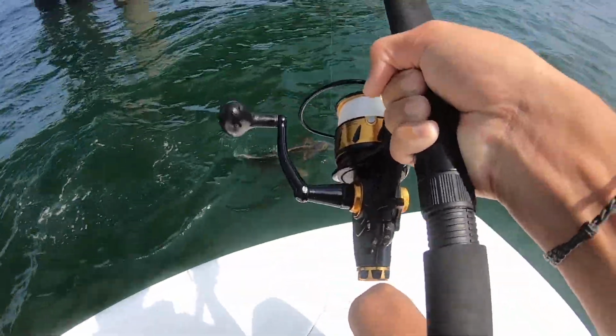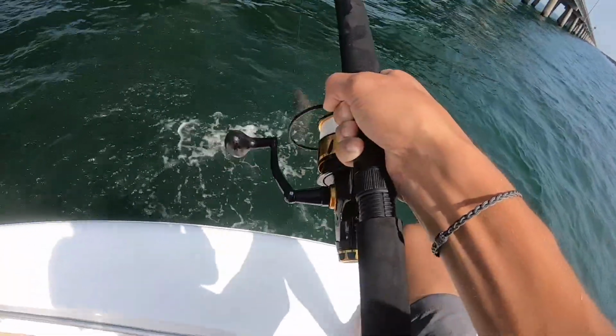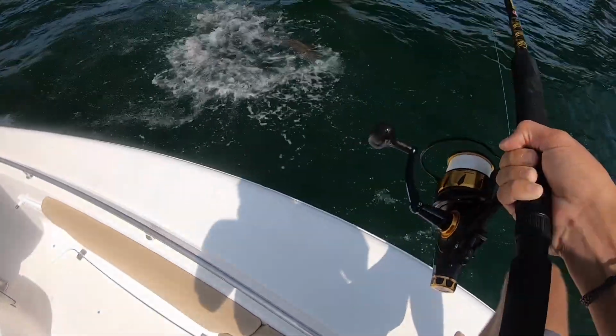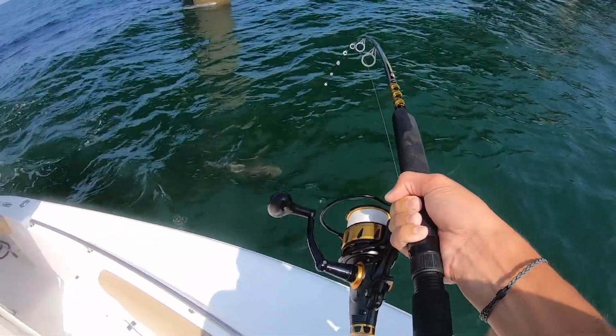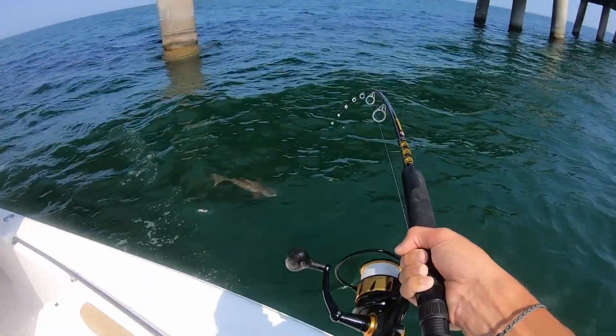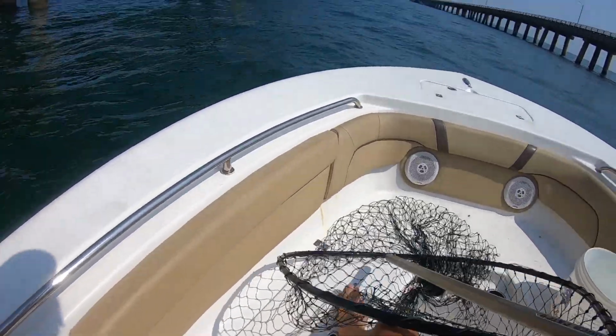So you can see I hooked one of the smaller fish and another small one follows it out. I'm really just putting the screws to this fish, trying to get him up so we can get him in a net, get him unhooked, and try to get back in there after that big fish. All right, I'm going to attempt to net him myself. Is that a bad idea?